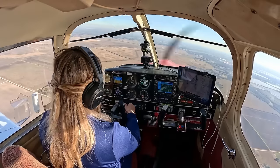Cherokee 773 November, turn left heading 080. Left heading 080, 773 November.